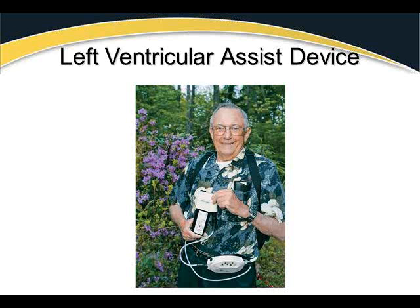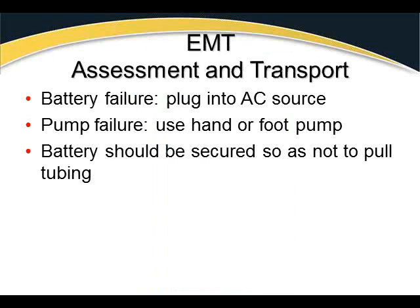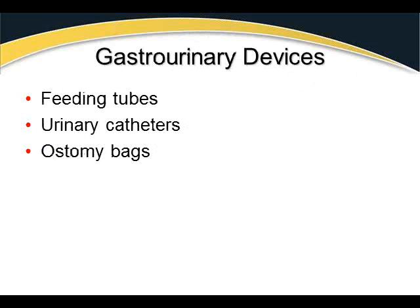There is a rescue pump, so should the whole device quit, you can manually pump it. But again, most of the time they have a second little pump with them that can be plugged in at a moment's notice. Very, very neat device. I hope you get an opportunity to check one out. Make sure you have the electric source, make sure you have the pump if they have it available, and then the battery should be secured so it doesn't pull on the tubing. Tugging on the specific tubing that goes into the chest can create some errors.